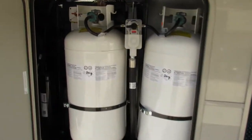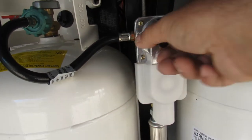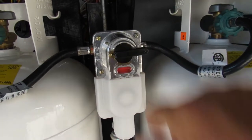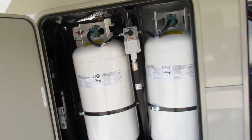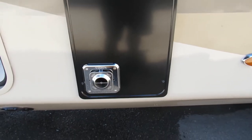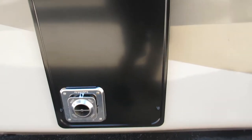Starting at the front is your propane. Simple regulator. Point it toward whichever tank you're going to be using. Third tank on the other side, it's not hooked up. Here's a spare. This is your heat release from your furnace. Please have people steer clear of it.